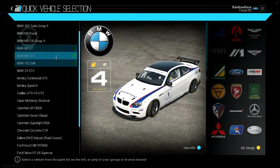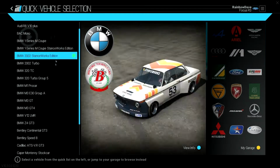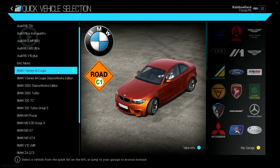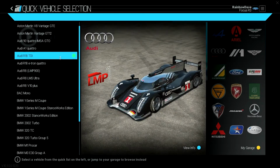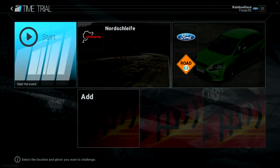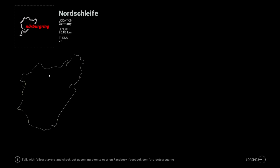Have we done anything that's road C3 already? Sincerely doubt it. Or C2. Slightly slower than the C1 or the 1 Series M Coupe. About the same as the A1 Quattro apparently. It's in the same classifications. So let's get started on the Nordschleife.